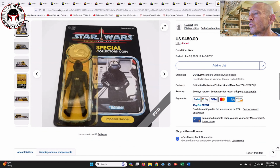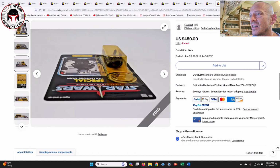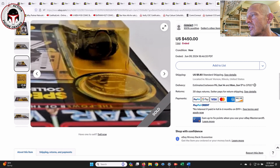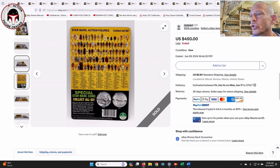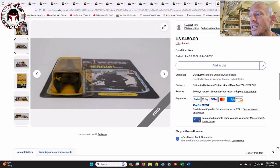Next up, we had an ungraded Power of the Force Imperial Gunner. That sold at $450. That's not a bad price at all, really. This was from a seller I've seen sell fairly regularly. He's only got 36 feedback, but I've seen a number of his items sell here recently. You could maybe make the argument that there's a crack in the blister in the top left-hand corner. It could just be a heat seal pinch, which is what I think it is, but it could be a crack, so it's hard to say for sure. But the card itself was gorgeous, unpunched, no price sticker. Probably worth rolling the dice on it and seeing if it's cracked or not.